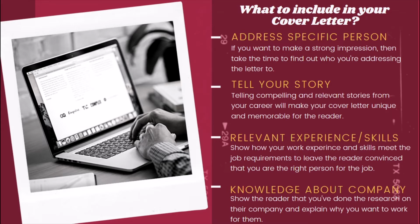Tell your story. Telling stories from your career is a great way to demonstrate your skills and give hiring managers some insight into your personality and work style. When looking for the right stories to tell, always look to the requirements for the position in the job description. It's also helpful to research the company further online to get a sense for the company's culture. Before drafting your cover letter, compare your skills with the requirements for the position.